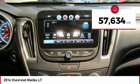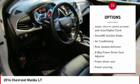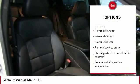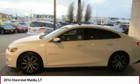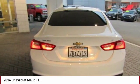Here are some of this vehicle's great options: traction control, dual airbags, Bluetooth, air conditioning, alloy wheels, power steering, one owner, four-wheel disc brakes, center armrest, trip computer. This beauty is sure to make you the talk of the neighborhood. So call or drop in for a test drive today.